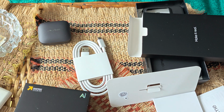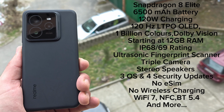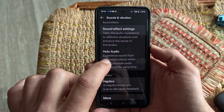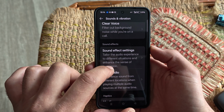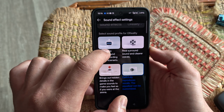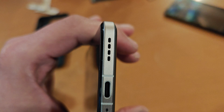Here are the main specs of the phone, and it looks pretty good for the price, and also with the case on, it's pretty good as well. It's got an IP69 rating, which is still better than Samsung and Apple, and much cheaper. It has got stereo speakers, but no Dolby Atmos support. It does have Hi-Res audio, and you can also adjust the scenario in which you want to listen to them. Overall, they sound pretty good, and the top one is a little bit quieter than the bottom one, but that's to be expected. Let's hear them out.